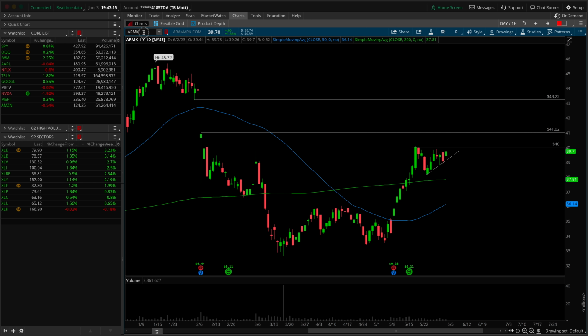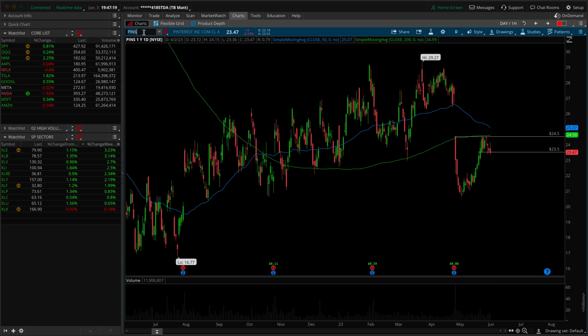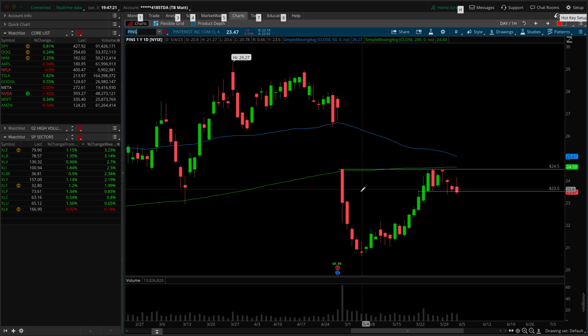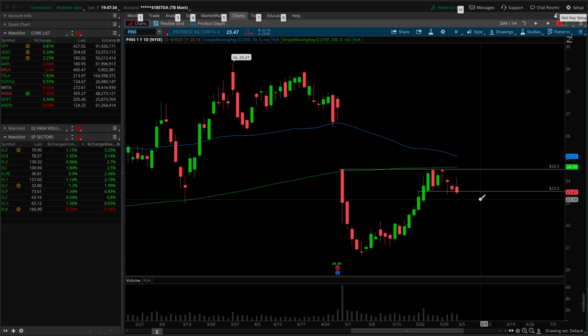Last but certainly not least is going to be a revamp of Pinterest, or a revisit, I should say. That's PINS as a ticker. In the past, we had been talking about the 100% retracement, very difficult for that move to continue. We were looking for a pullback, and pullback we got. Now, it currently looks like a textbook cup and handle, and maybe this belongs in a museum as well, but not so fast. Let's take a closer look at the Friday price action.